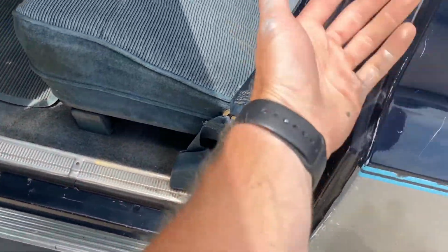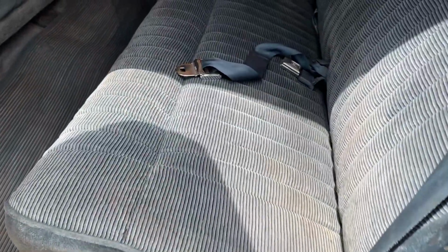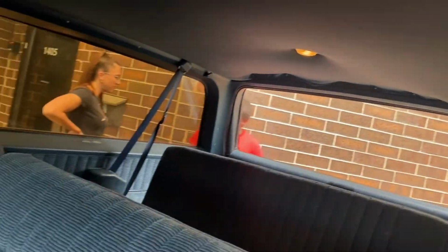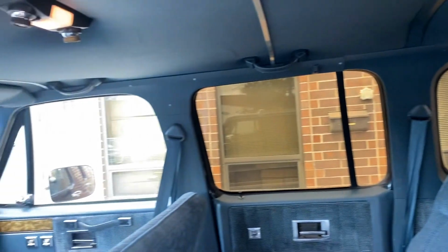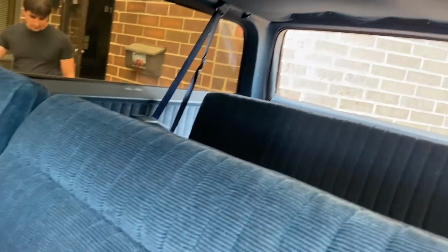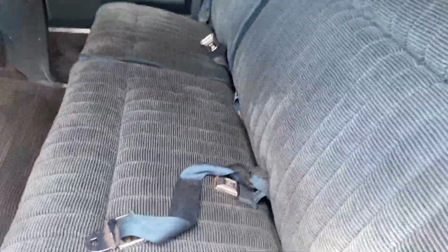You know, of course, you're gonna get some marks going in and out. The only other thing wrong with the car is that the headliner is original. There's one little poked hole in it, and it sags just a little bit in some areas. Other than that, it's a very nice headliner. And let me hop in here and I will show you the back.